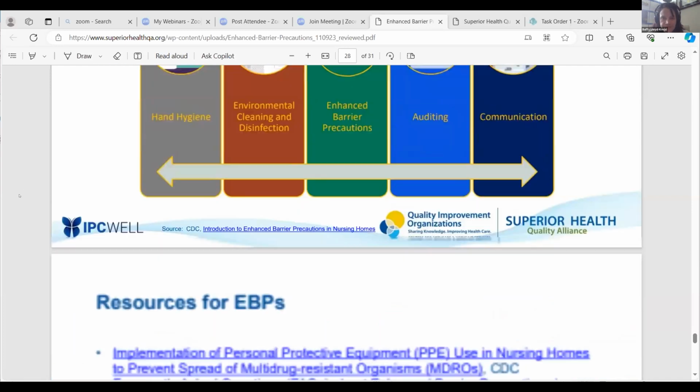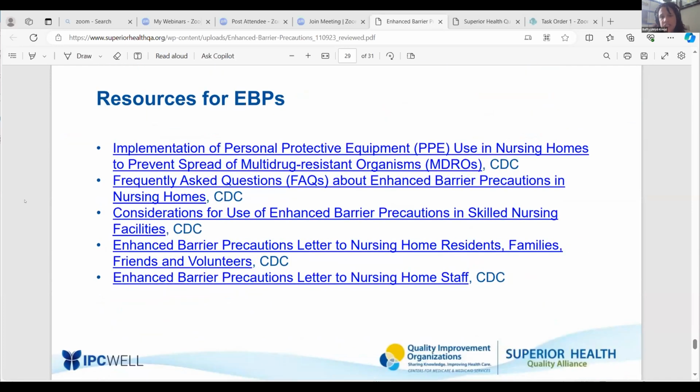Next slide. So here are some additional resources for you. The first bullet is the implementation guidance, and that's the link you can go to in order to download the guidance I'm talking about. In that guidance is the table. The next one is the frequently asked questions. I think that's really important, and it's going to address a lot of the questions that you have.